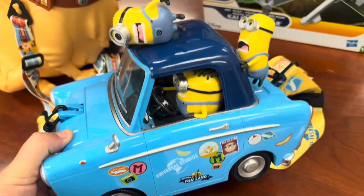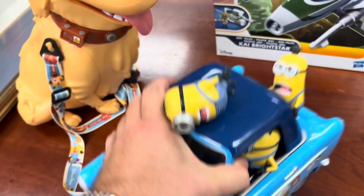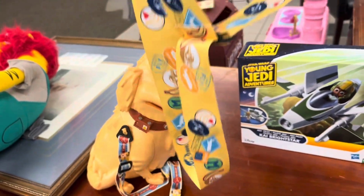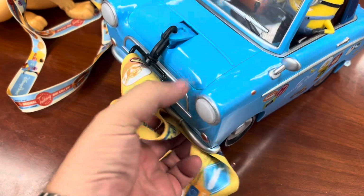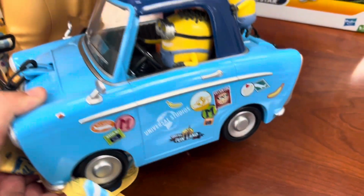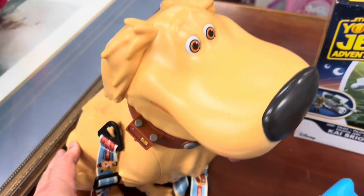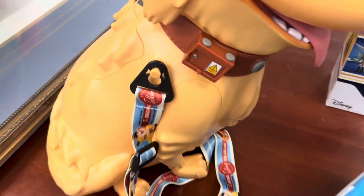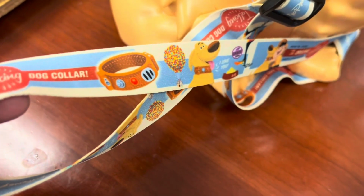And then I just got this. It's a Minion popcorn bucket, and it's worth about $60. It's really cute. Popcorn buckets are becoming very collectible from the theme parks now. Their popcorn bucket from the Disney movie Up. This is Doug the dog, and it's worth about $75. And that's the lowest price you can get it on eBay.